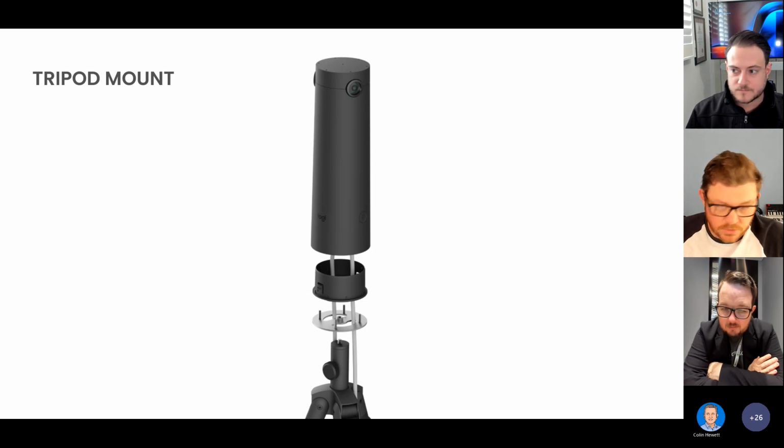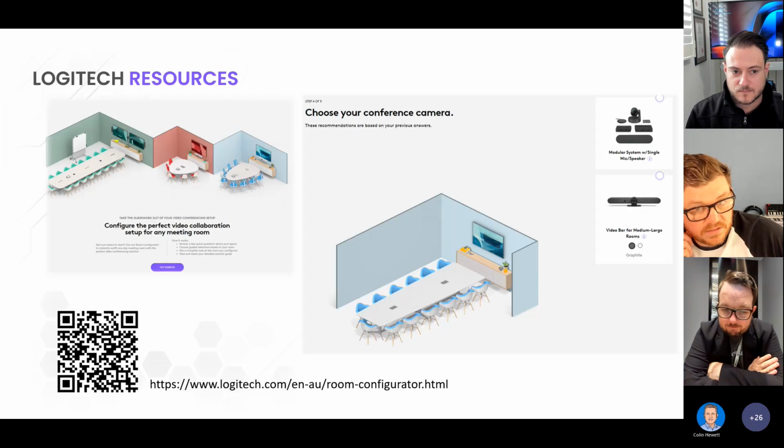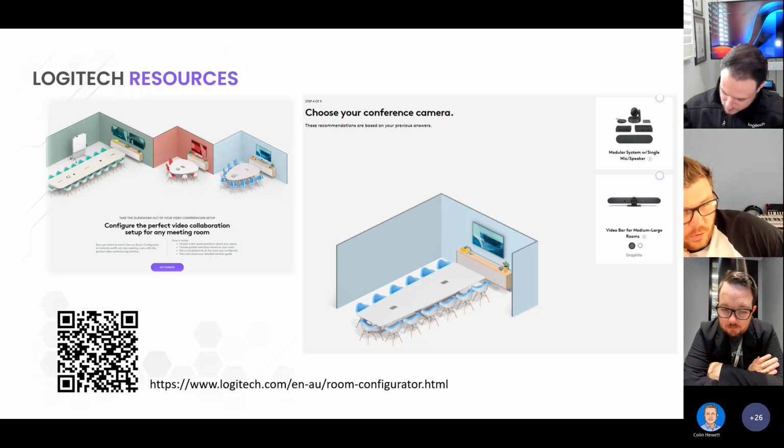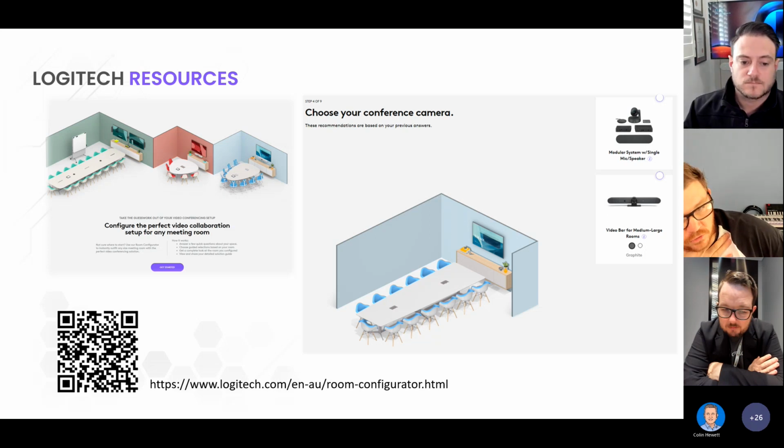But I do just want to quickly touch on room design as we get on there and highlight some resources that are available publicly for everybody. One is from Logitech ourselves. Please make a note of this URL or scan that QR code that Rob has put in there for us. It'll take us to this room configurator.